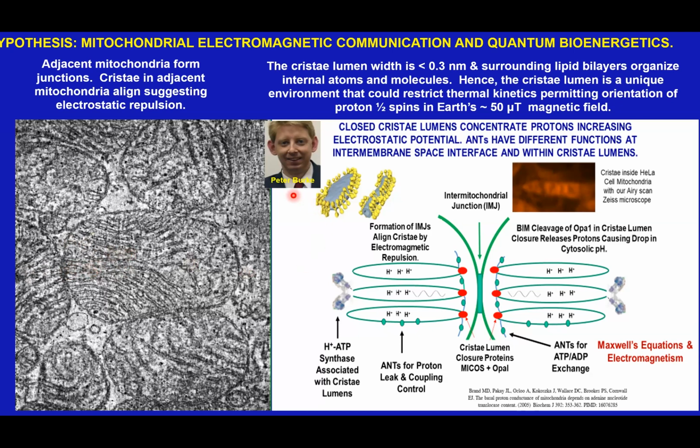I want to mention that much of the work I'm going to mention today has been done with my close friend and collaborator, Peter Burke, at the University of California, Irvine, where we started this work more than 20 years ago. So to summarize, if we diagram these cristae, they're infoldings into the mitochondrial intermembrane. There's an outer membrane, an intermembrane space, and an inner membrane. And as you can see, if this is a double membrane, the amount of lumen between those double membranes is less than the width of a membrane, which is less than 0.2 nanometers.